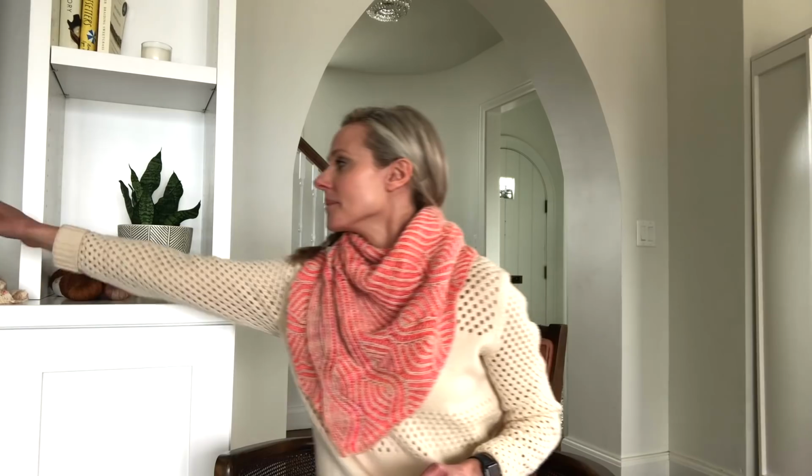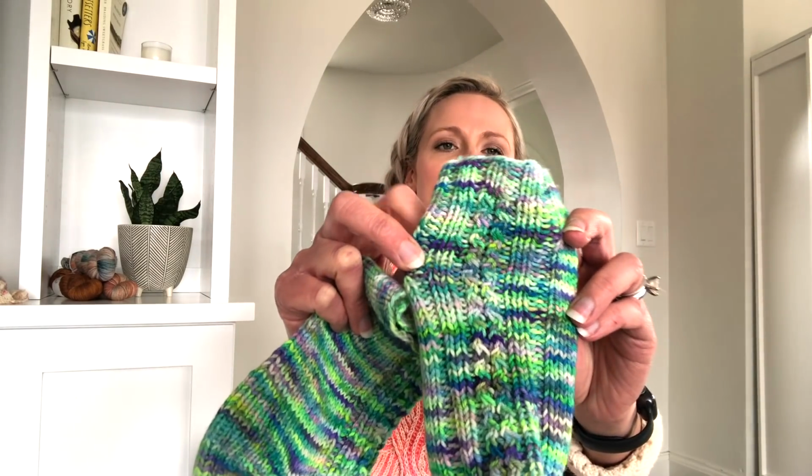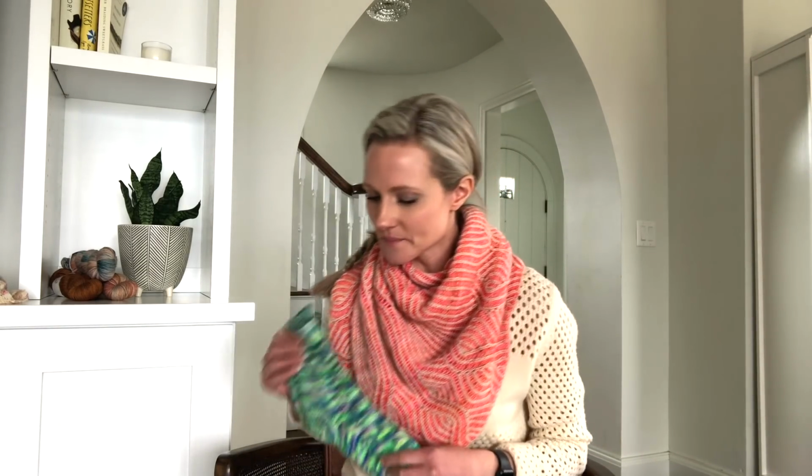And then back to socks again, which I'm kind of all about socks lately. I shared these last week, but these are my tenny socks, and they are currently in testing, and the pattern will be released tomorrow on April 1st. So you'll be able to find this on Etsy and Ravelry if you're looking for a new longer sock pattern that's a really fun mindless knit with the fun texture down the front. If you want more details, you can watch my last episode where I talk a little bit more about these. So coming tomorrow, tenny socks.